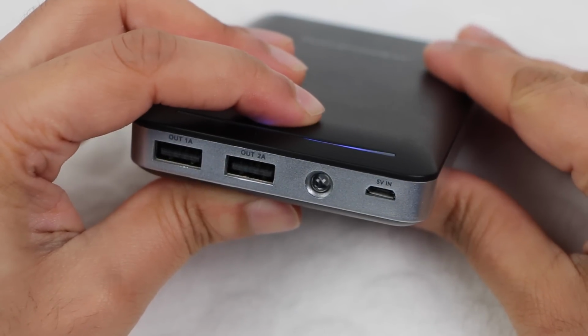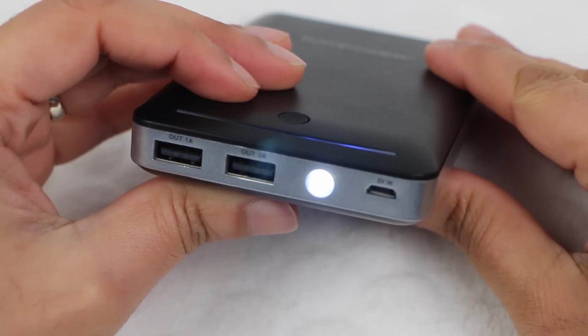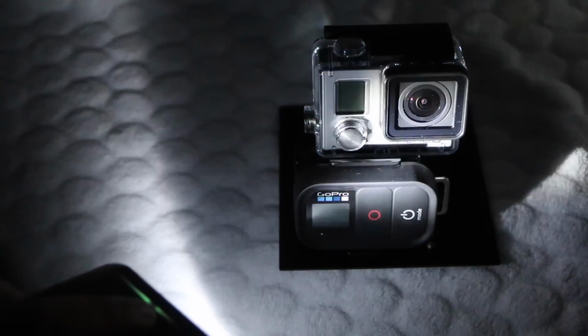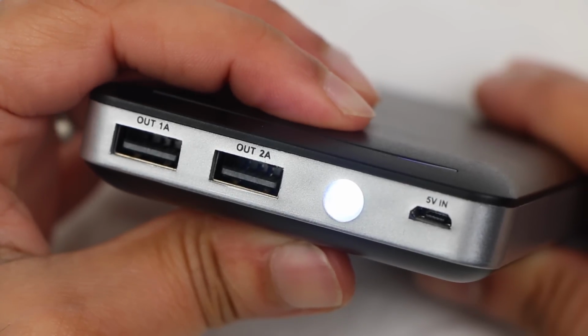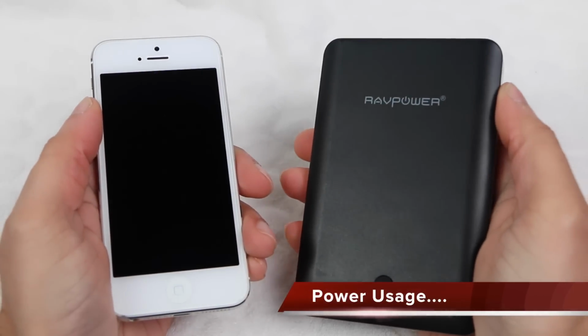Finally, a sustained hold of the power button will activate a tiny but very bright LED flashlight. The inclusion of this seemed quite random at first, but after considering some users of the RAVPower could be campers on long trips or victims of long power outages who need to keep their devices charged, the flashlight makes perfect sense. So how much power is 14,000 milliamps?